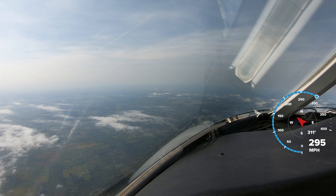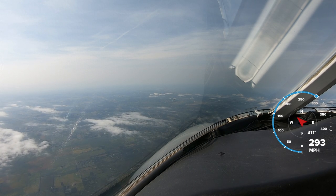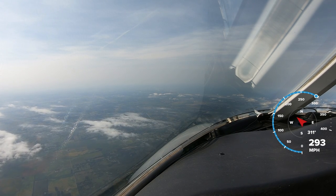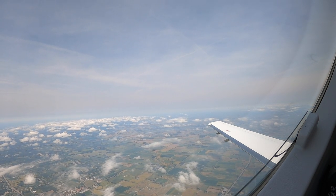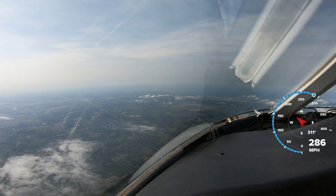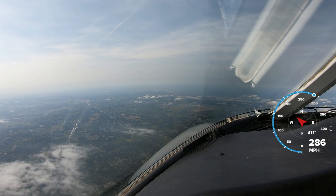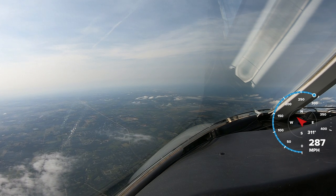Okay, there's actually a nice view of the shoreline. Probably can't pick it up on the cameras, take my word for it. You can see the Geary Airport. I go into there quite often as well. Not a bad one to go into if you're going into Chicago.